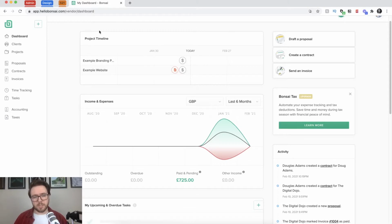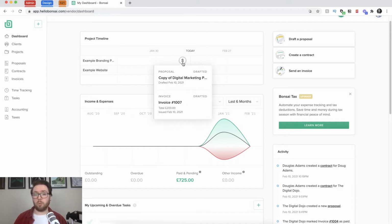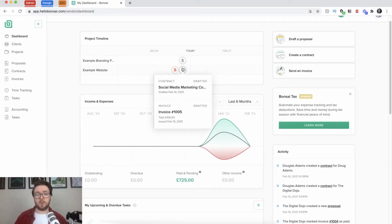So starting at the top, you can see project timelines. So this is pulling through your projects that you see on the left-hand side. A project is essentially what it says on the tin. It's a project that you've assigned to an existing or new client. And then you have a really simple little timeline that as you hover over the elements, you can see what's happened. So a proposal was drafted for this project, an invoice was drafted. You can see other elements. You can see that a contract was drafted. I can also see that there was another contract and invoice drafted, and you can click on them to find out more information if you want to. It just means that you can get a high level view.